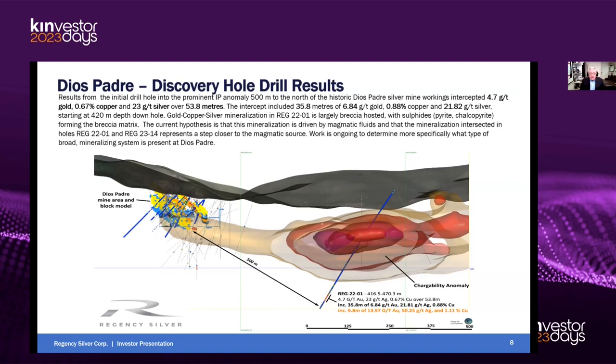You look at that, you see the big IP target, which is clearly different. This IP target was first discovered back in 2012 by a previous option holder. So we knew we had a different situation here, probably copper. So we drilled underneath the IP anomaly, right through the heart of it, down dip, and right where we expected to hit it, around 400 meters, we hit the first discovery hole.